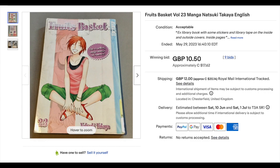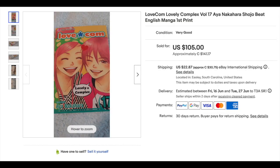What it's also showing me is that maybe condition is starting to play a factor into some of these prices, because I'm going to show you a sale for an ex-library copy that literally went for like $13. Number 7 is also a, let's call it a final edition or final volume premium. It's Lovecom or Lovely Complex Volume 17, the last volume of the run, $105, Viz Media 2010.